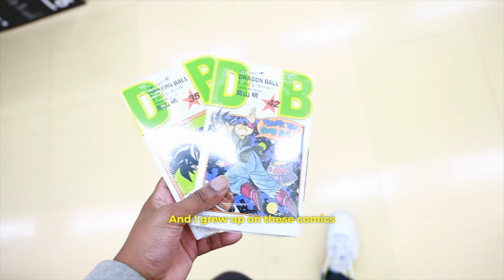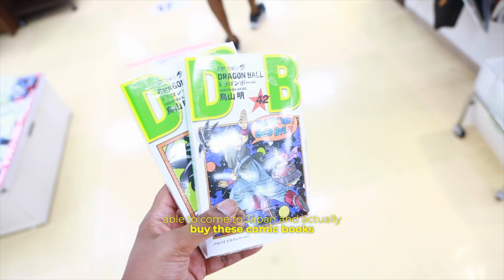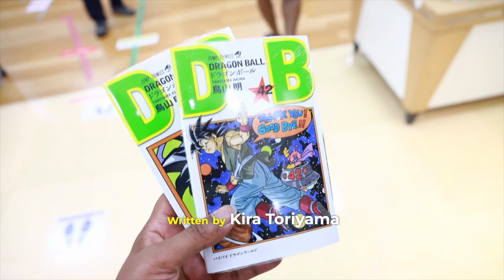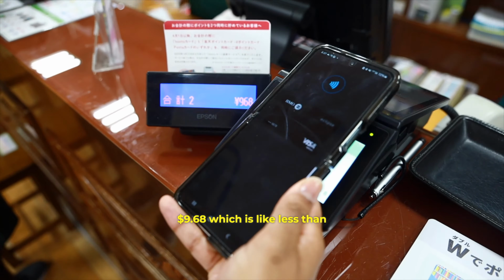Well, what is that? Yeah, I saw this too. No, you want that. How much is that one? Honestly, Dragon Ball and Dragon Ball Z was my entire childhood, and I grew up on these comics, so it's just crazy to be able to come to Japan and actually buy these comic books written by Akira Toriyama, the absolute GOAT. $9.68, which is like less than $10.